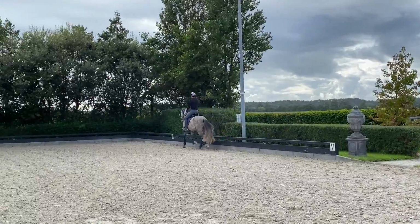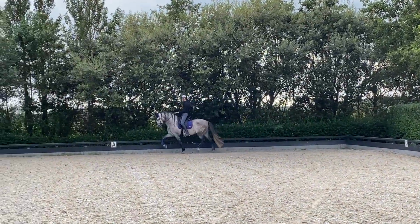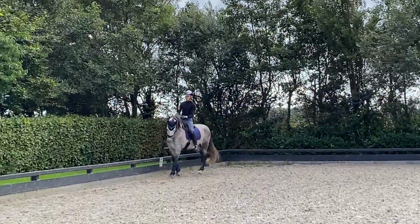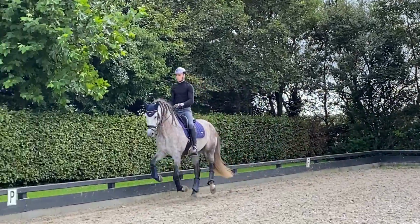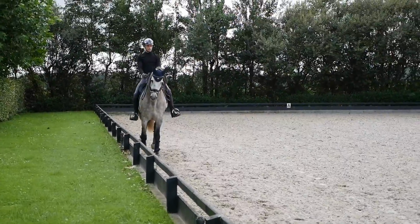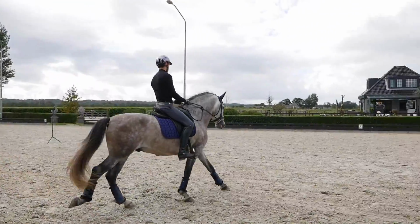Now between A and F, counter left. So let's have a look at how my transition was here, because I don't really remember. Okay, yeah, I'm happy with that transition. It was within markers, it was forward. Now B-E-B circle, obviously still in canter, so it's just a 20-meter circle in the middle.